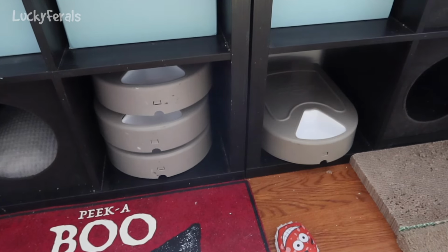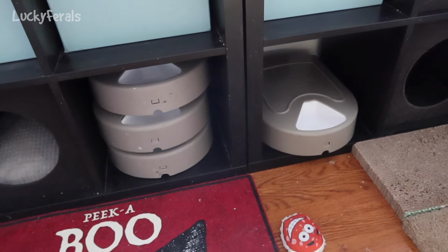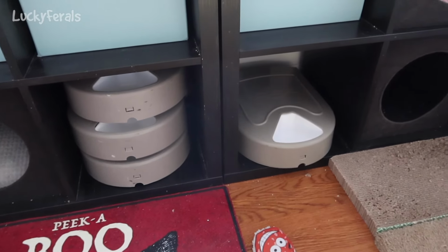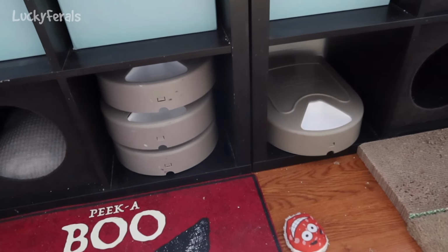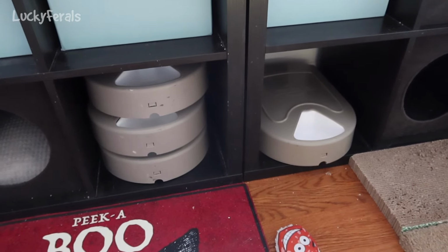But what I realized is that these automatic feeders fit perfectly in these storage shelves. So I can easily stack three up in one of these shelves, and then I have one in the other one. So these have all been washed and cleaned and dried, and I'm gonna leave them here for now. So that's good, they're convenient here.